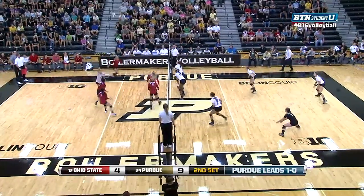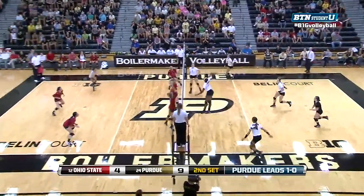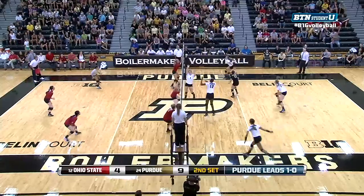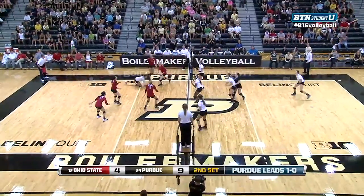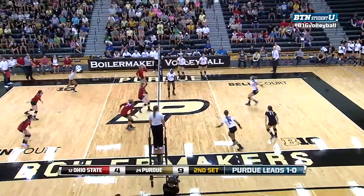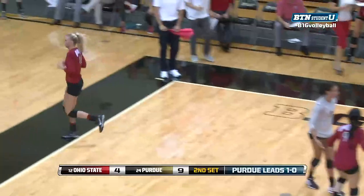Out of system here for Ohio State. Leary getting another shot. Better swing that time. Quick set in the middle. Nickel trying to get the ball just over the Ohio State block, but dug up again by Purdue. Rybarczyk taking a swing back row. Not her forte.